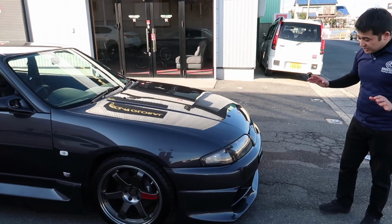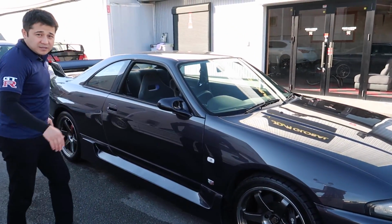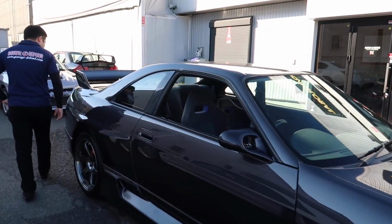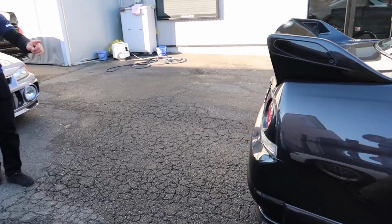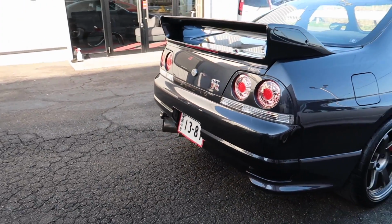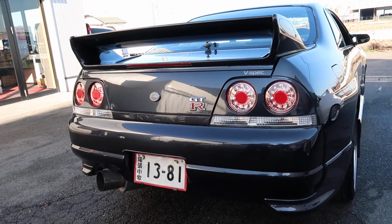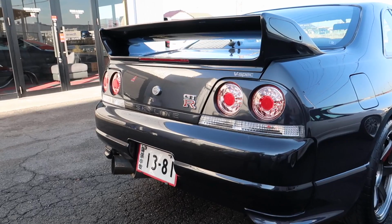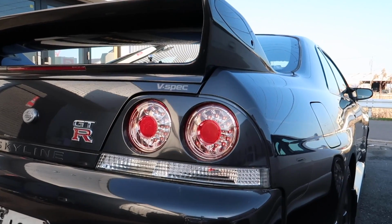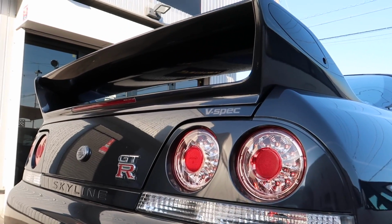So let's go through the car quickly, and come, I want to show you a really important upgrade for the car from the backside angle as well. As you guys can see from right here, it's got pretty different looking LED tail lights installed on the car. You don't see this kind of LED tail lights very often on GT-Rs, I tell you what.